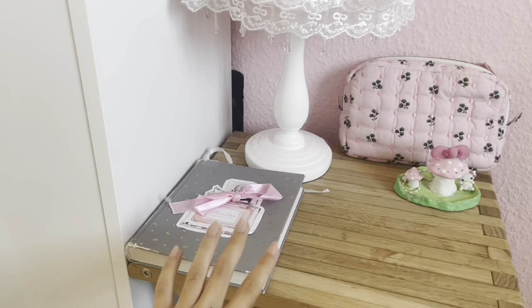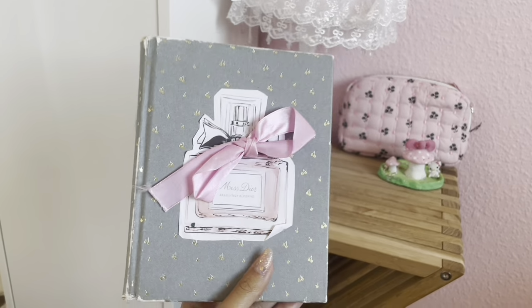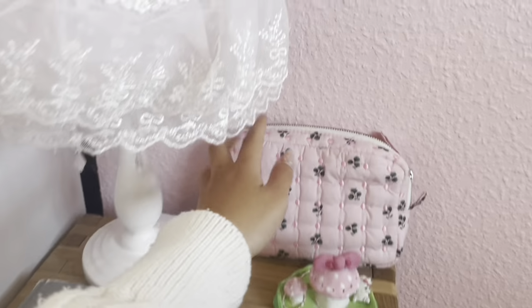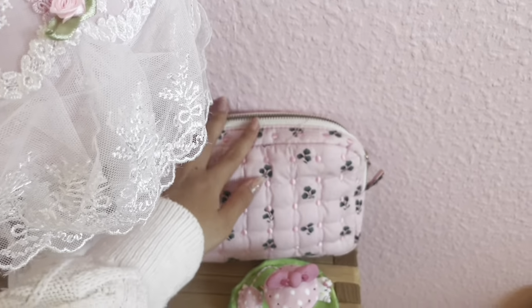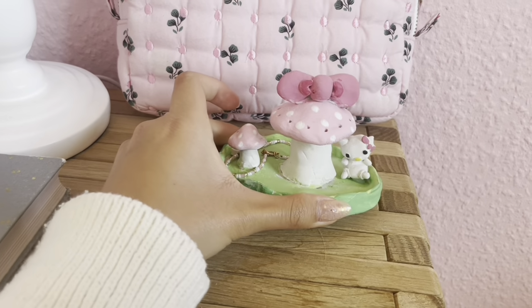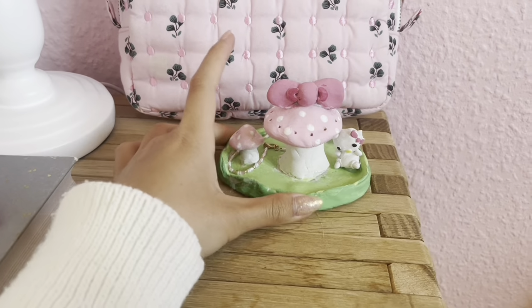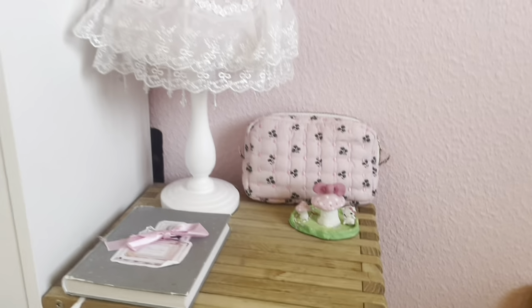And then I also have my little journal right here. A lot of you guys have asked where this is from, but I actually made it myself. And I have a little makeup bag or whatever you call it. And then down here I have the cutest little jewelry holder that my sister made for me out of clay, and then she painted it and stuff, and it's just so pretty. I love it so much.